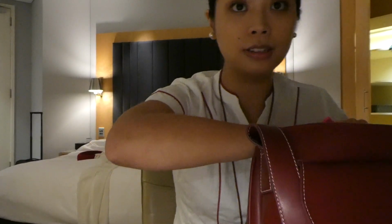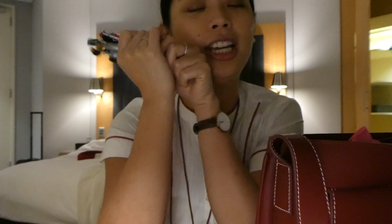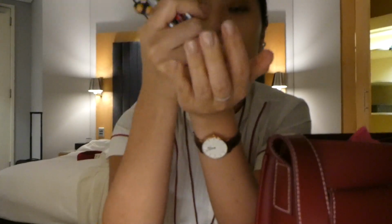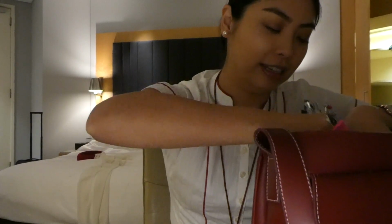I have like 10 million pens. Ta-da! Because usually like Australian flights, New Zealand flights, we have the declaration form, so everyone asks for pen. I usually don't get it back, so I steal from the hotel.